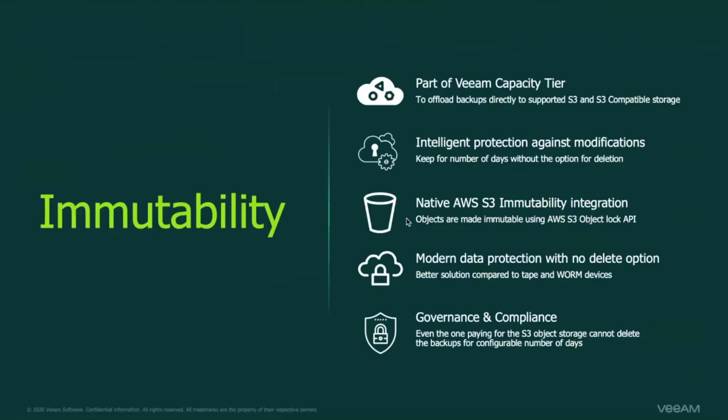disk. So that grouping of NAS, Windows Server, and deduplication device would hold there for a set period of time, let's say 7 days or whatever makes sense. And then after that, move the data off to the object storage of your choosing. So with that, as I mentioned, we have integration on that layer with the S3 immutability.